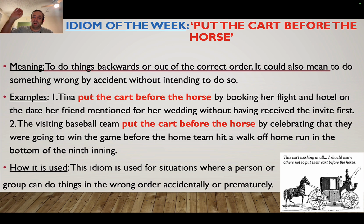Meaning they ended the game by winning in the bottom of the ninth inning. The home team, and they always go last in terms of batting if you're familiar with baseball, but this is a little bit about culture and English. We're kind of mixing American culture and English in this example. The home team hits last. They hit a walk-off home run in the bottom of the ninth inning.